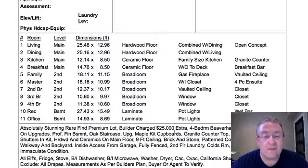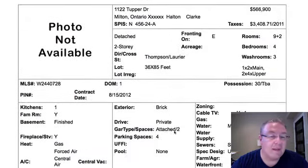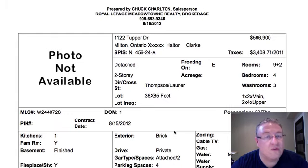So going back to the listing, you figure a basic home is probably selling in the low 5s. Put the finished basement on, put the lot premium, $566.9. Actually looks pretty decent. So wait for the photos.